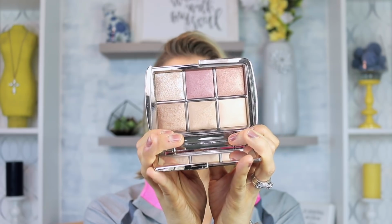here in the palette. This is by far my favorite Hourglass Ambient Edit palette that they have ever released. I get the most use out of this one. I have this on my entire face.